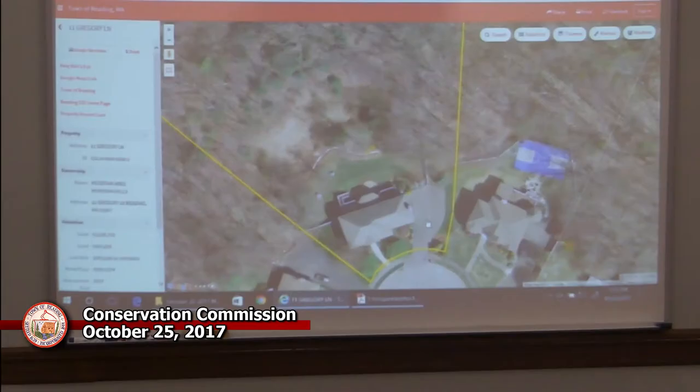I don't know. Sports court. You thought Steve was having flashbacks to Andover, weren't you? I guess we saw that. I didn't think it would be as big of an issue, just leveling it slightly. But I guess it's... I don't know if we can see any of these trees from here.